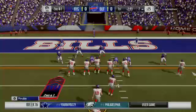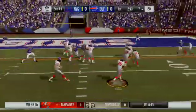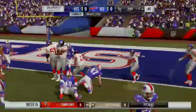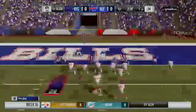Lucky 56. On second down, here's Barkley, and he'll be brought down right on the edge of the goal line at about the 1-yard line. A 5-yard gain, and now they're set up 1st and goal.